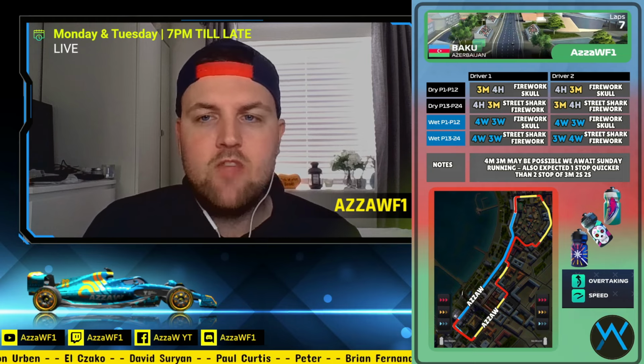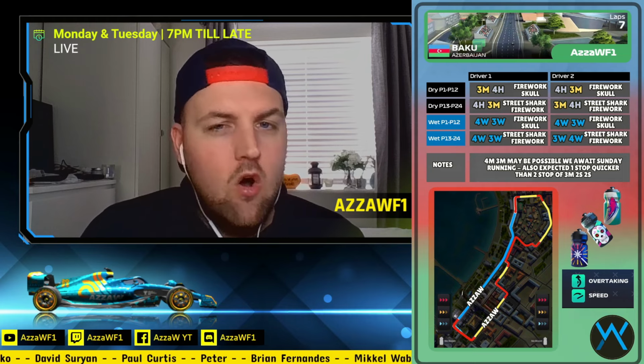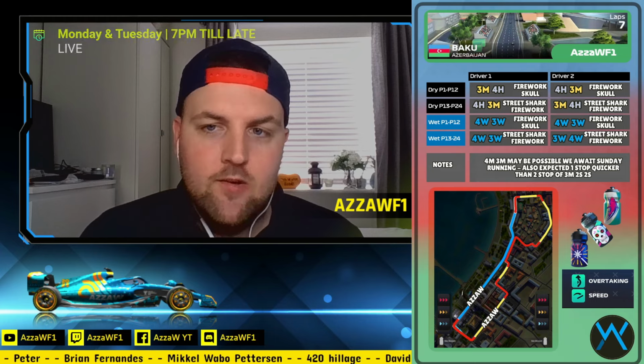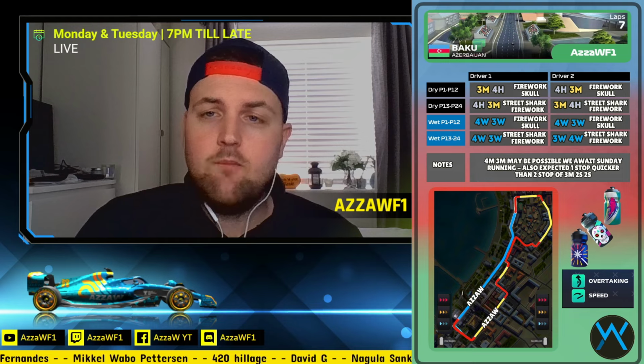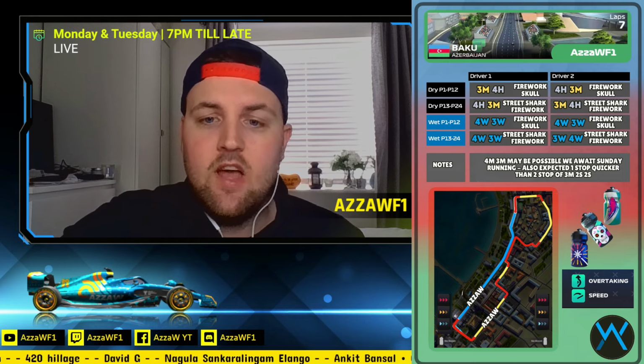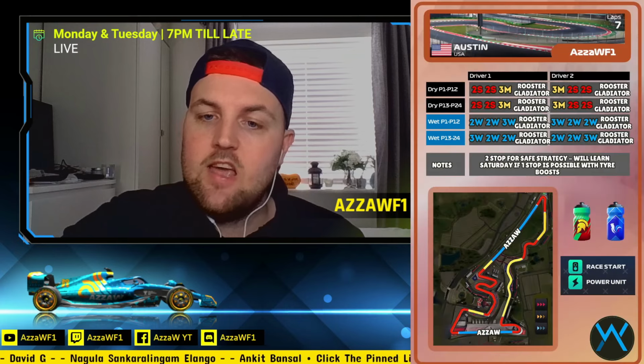Now, on the track map down below, you can see the long straight at Baku. You want to be conserving all the way down there to gain some power unit. And if you've got some speed on your setup, you're not going to lose too much at all in terms of pace. So definitely worth giving that a shot.